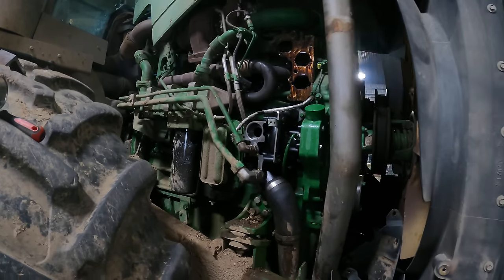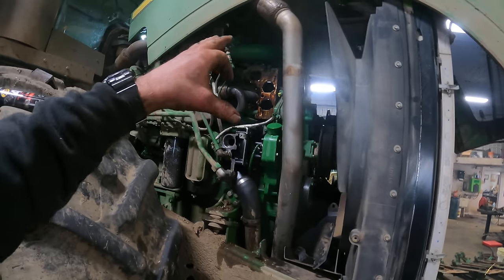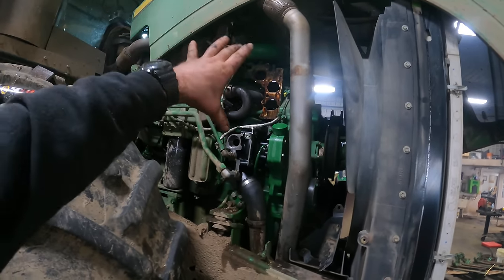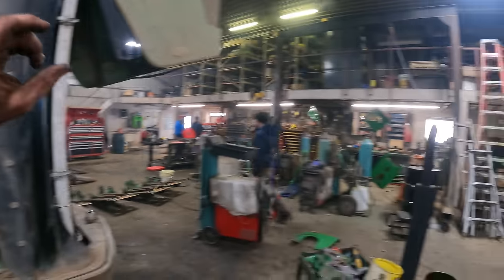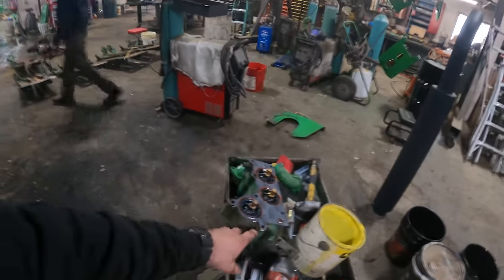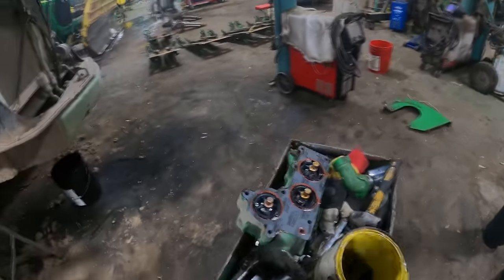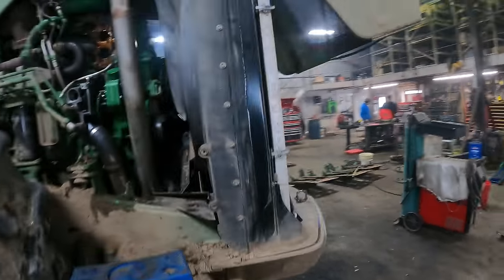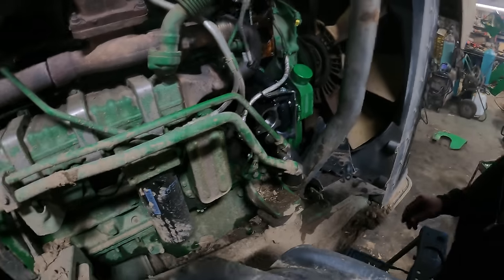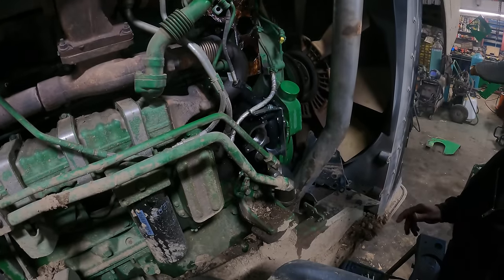Alright, so we have our water pump all in place. We've got the housing cleaned up for the thermostat to bolt to, or the head rather. We've got a nice gasket put into place with the thermostats loaded into it. So we'll get that mounted. We can get the rest of it buttoned up, and then we can get cooling into it.